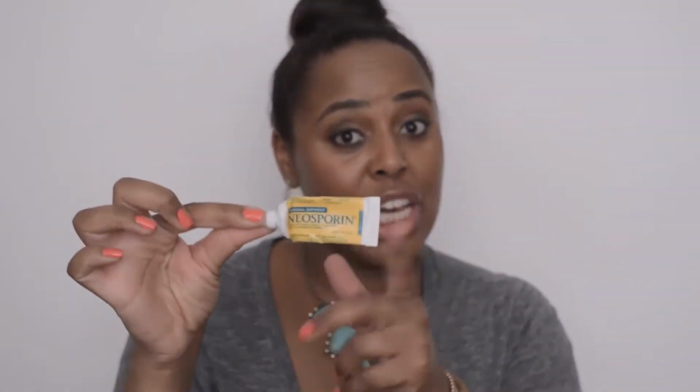But I prefer the Clinique one over this. A, I can put the Clinique one on and it's clear, and B, I can put it underneath my makeup. You cannot wear this underneath makeup. So I know everybody loves it, but I prefer the Clinique version. Now, my last empties for acne is good old Neosporin.